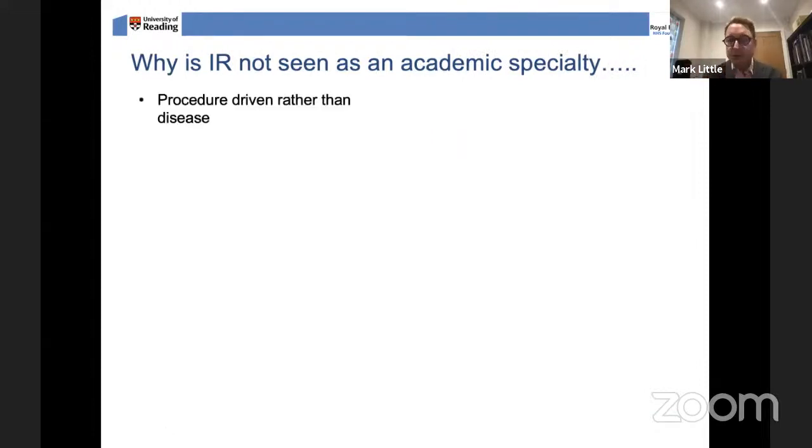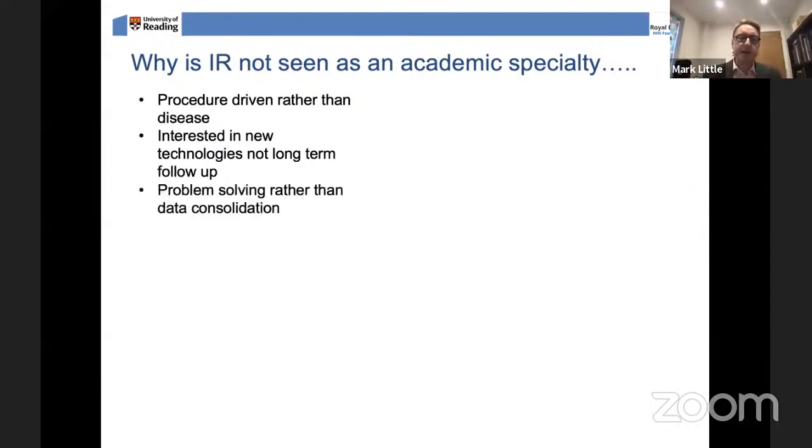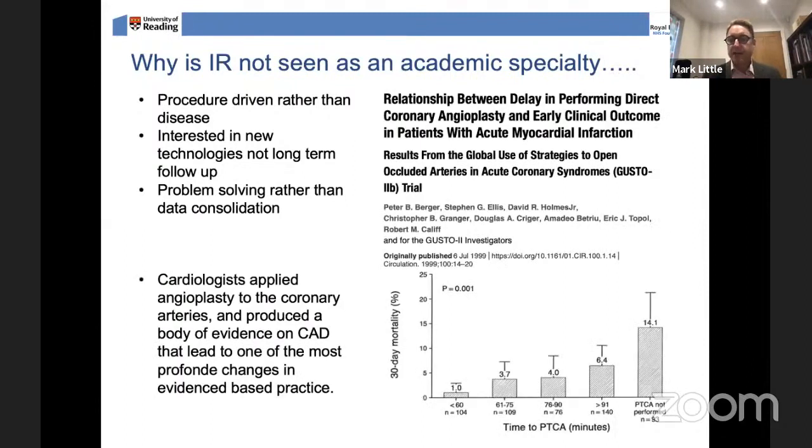Well, it's because we're procedure-driven rather than disease-driven. It's because we're interested in new technologies and not long-term follow-up. We are the ADHD medics because we can't focus. We bounce from one thing to the other. We like the shiny new bit of kit. And we're problem solvers rather than data consolidators. Now, there's huge benefits in lots of these characteristics, but actually we need to consolidate. We need to learn from our mistakes and go forwards by embracing research at a high level, because then we can compete. And I put here the cardiologists example, who are fantastic at data.